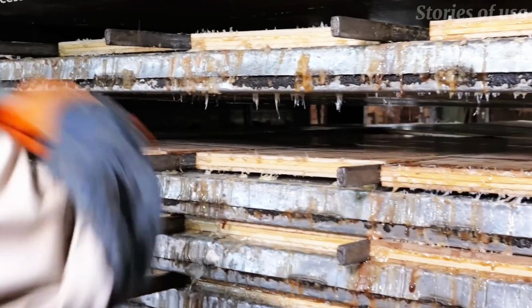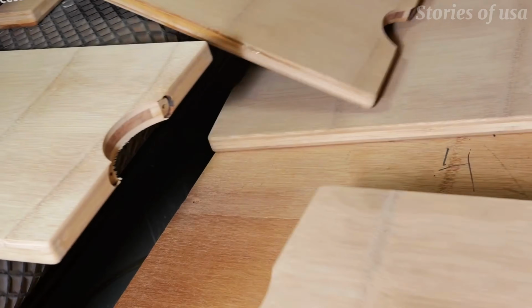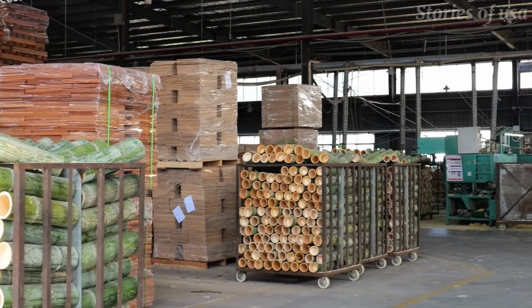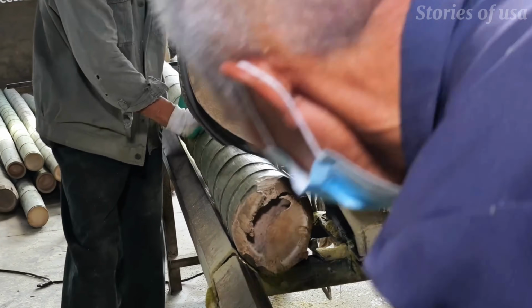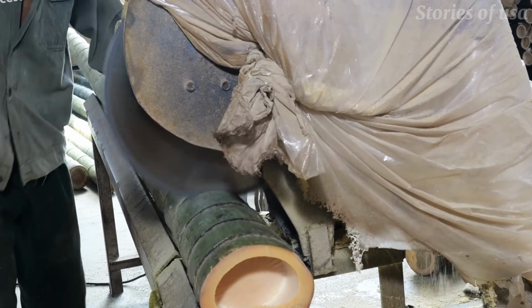The cut bamboo is transported by truck to a huge processing factory. The first task after reaching the factory is to sort the bamboo, because not all bamboo is of the same quality. Only the strongest, healthiest, and disease-free bamboo is selected for the next step. Then, the cutting work begins.